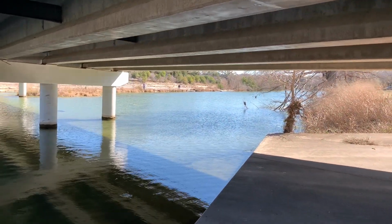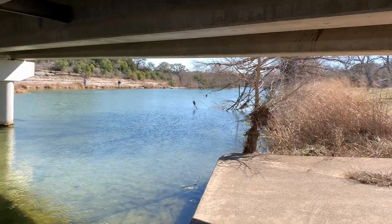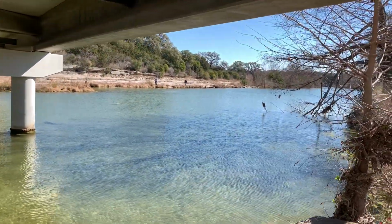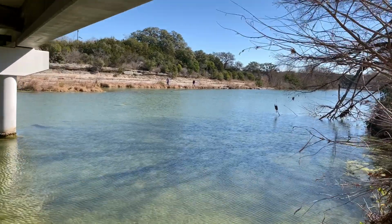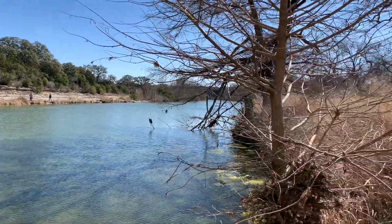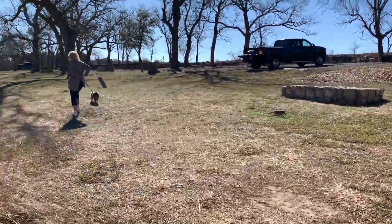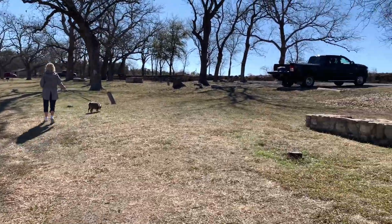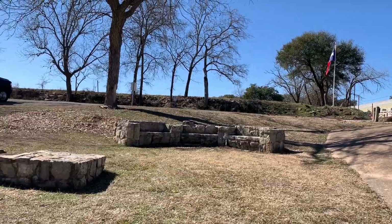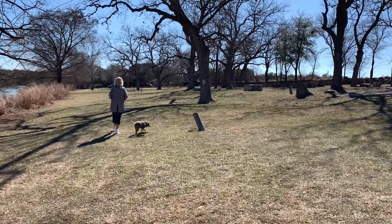And this is the Blanco River. There's people fishing along here. And this is a picnic area. Melody and I just had a picnic with Milo in the picnic area. There's a set of restrooms down there.